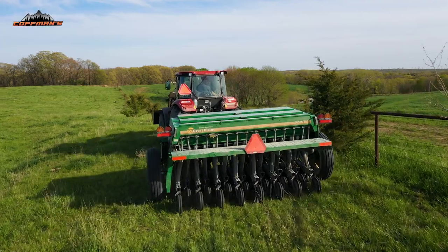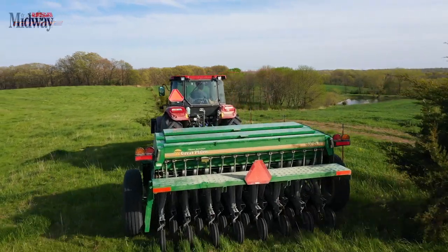Getting back to the shop, it's a little after 9. Ended up getting half of this seeding done, but looked at my phone. Of course, the weather forecast changed. I was gonna go all night just because we had rain the next 5 days. Well, now there's no rain the next 5 days. So it's kind of funny how the weatherman's always wrong.